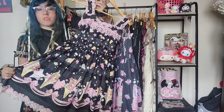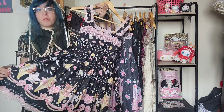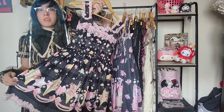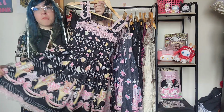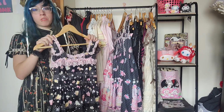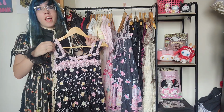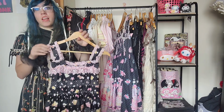This is Soft Cream. I was scrolling Mercari in early 2022, and I saw this dress for only $30, and I went to the listing, and the listing was from an older, like 40-year-old Lolita who said she has had kids and she's grown out of it and she just wants someone else to enjoy it, and I bought it.